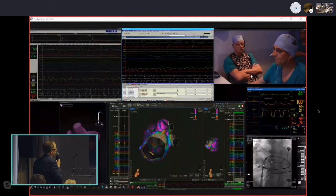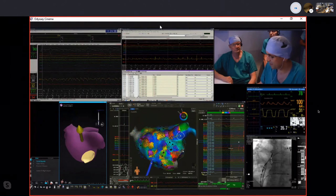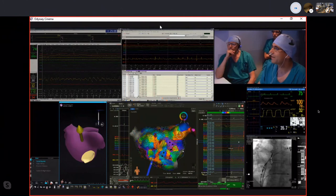Great. So welcome back to Monaco. I'm really jealous. You must be having very interesting sessions there that I am missing, but still going on with the case. So you remember that we were starting to ablate around the two reconnected pulmonary veins. So let me show you what this gave.